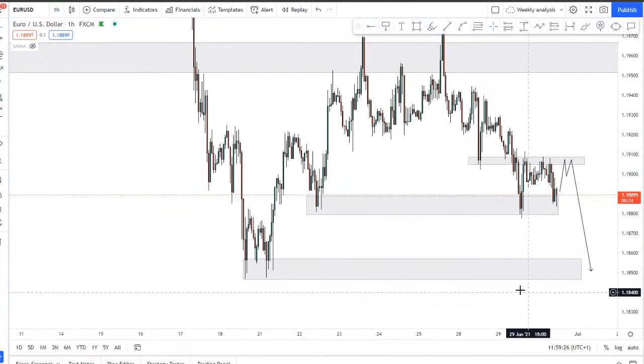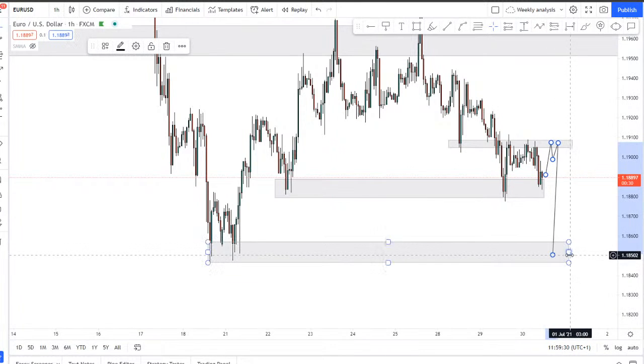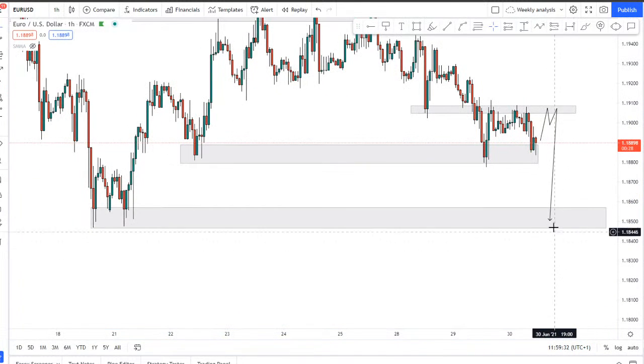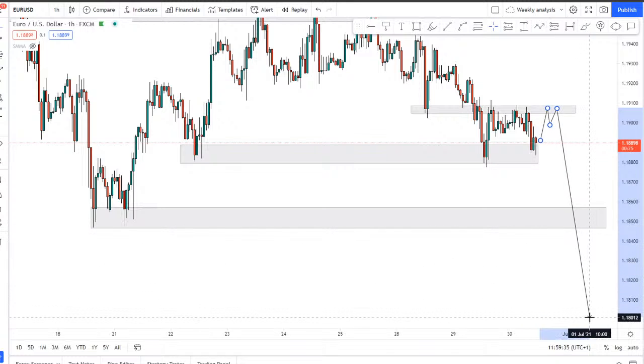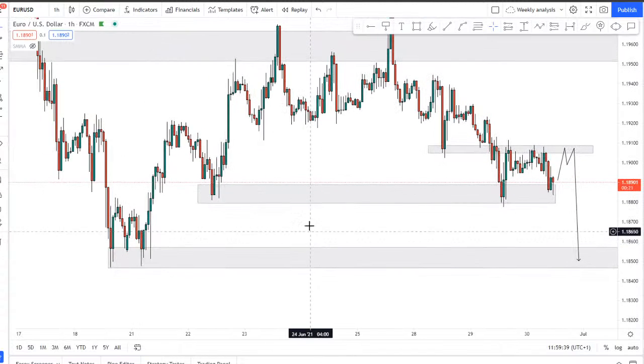Overall, still looking for a move to the downside. Currently, that's the trade I'm in as well. Looking for a push back into 1.18500. I can see the market pushing all the way back down to 1.18. Also depends if the DXY wants to push up as well, but I can see that happening.